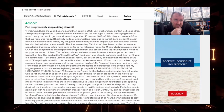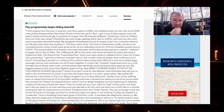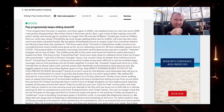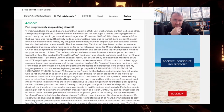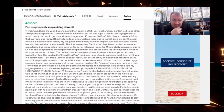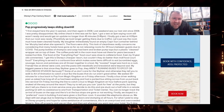Even my 30-year-old commented, I get this is Disney's cheaper resort, but couldn't they do better with the more core food? Everything is served in cardboard boxes. Well, that's yet again because of COVID, which makes some items difficult to eat. Scrambled eggs, sausage, bacon and potatoes are all thrown together in a box. Oh, it's not great, but yet again, they're trying to figure out how to get around this COVID.